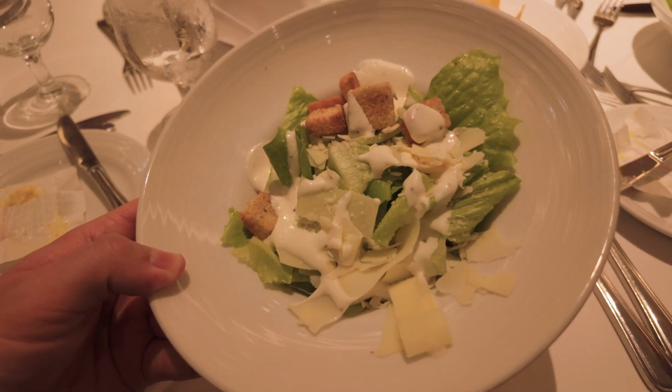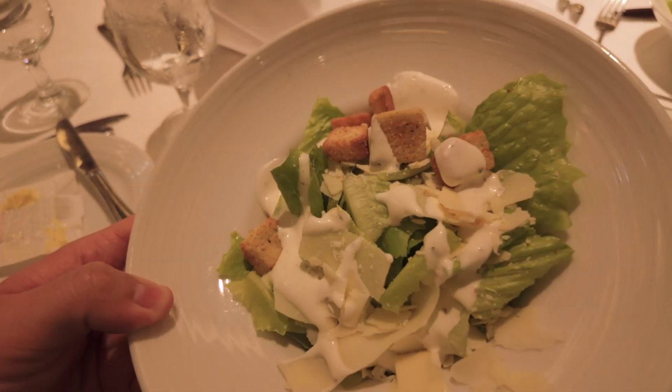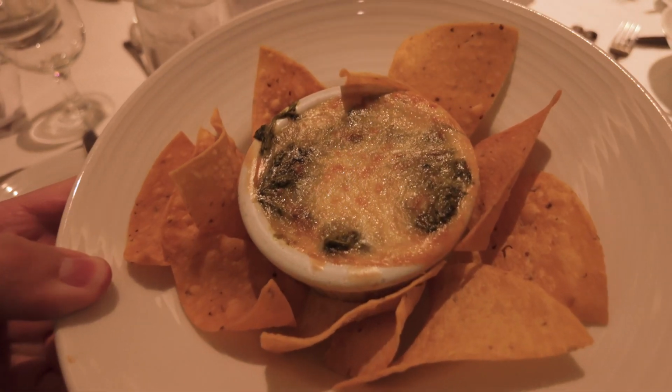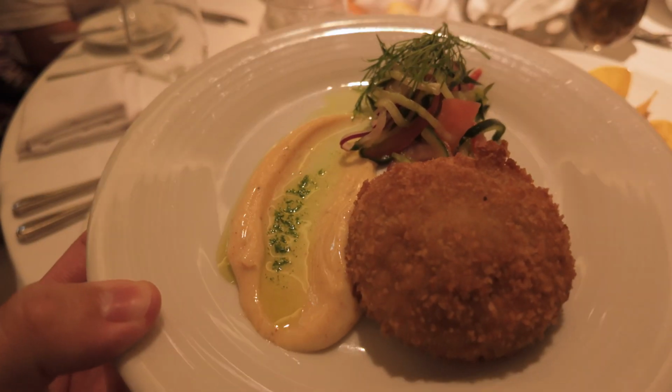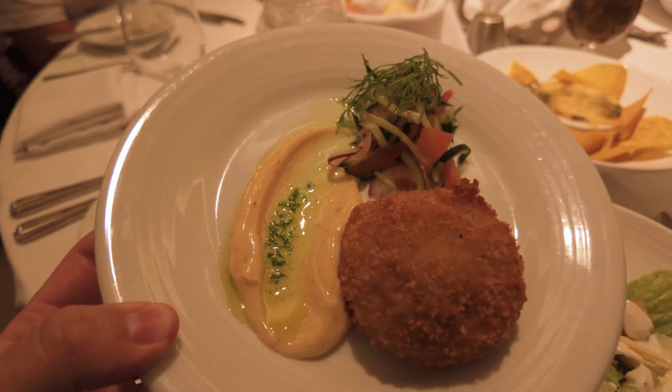For dinner, I started off with a Caesar salad, but with ranch. Y'all know how I do. And I also got the spinach artichoke dip, which was literally just straight up spinach. Like, I don't even think there was artichoke in there. Nate got a crab cake, which, look how nice they made this look, and actually was pretty good too.